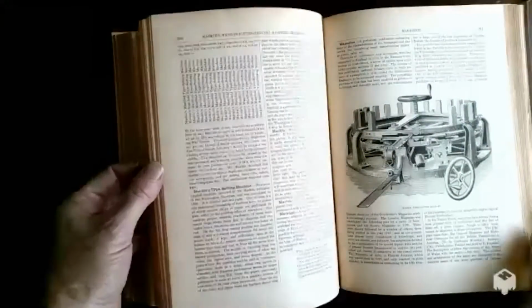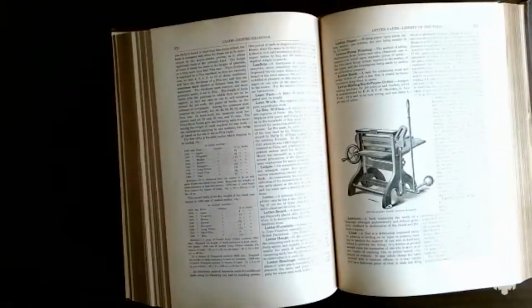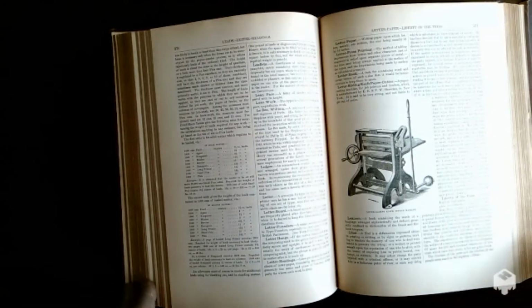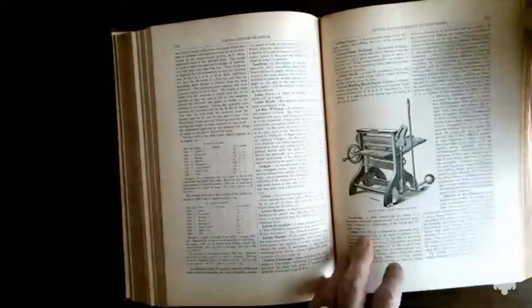Interesting question about what is a toggle press? I would have to go back and look. I honestly don't know. This is where we all need to spend Friday nights reading the books in the library. I found the book. I just didn't read it all. That's my problem.